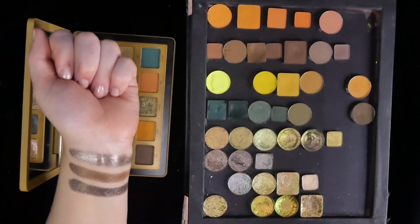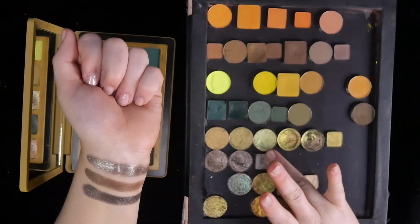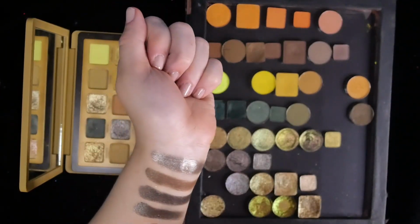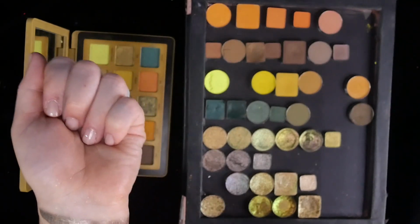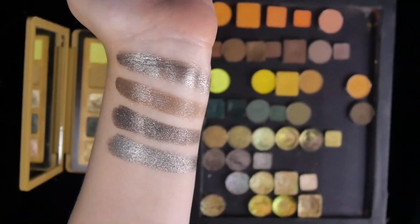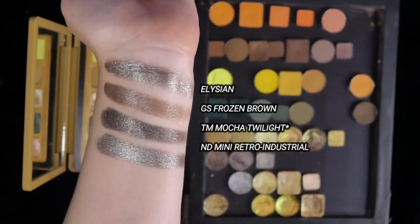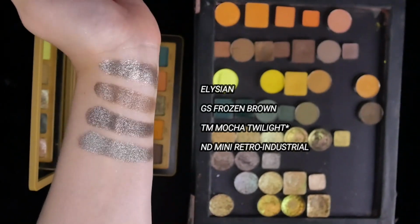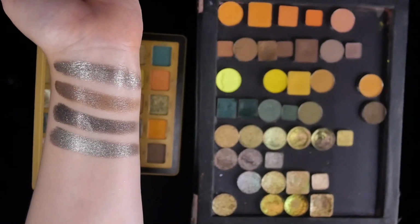And then finally, I didn't include this in my first video on the Yucca palette, but I realized afterwards that this shade from the mini retro palette, I forget the name of it, is quite similar as well. So it's between Mocha Twilight and this shade from the mini retro. I actually think the mini retro shade is closest.